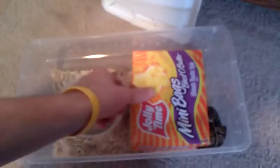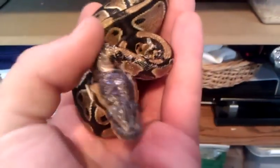My two female normals, they're doing all right. It's been 2 weeks, and she still hasn't ate. She's still kind of caught and shed a little bit. I've given her a couple baths, tried to help her out, but hopefully she'll eat here in the next couple days, because I'd really like to start fattening them up quick. But she's doing good. Nice and friendly.